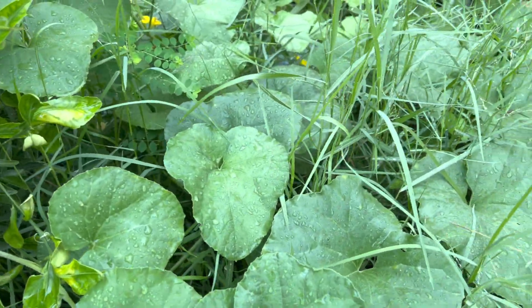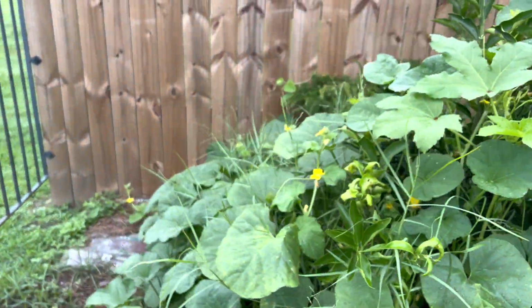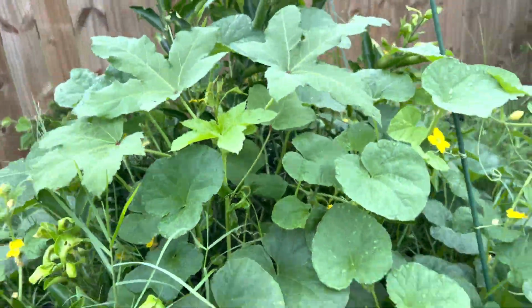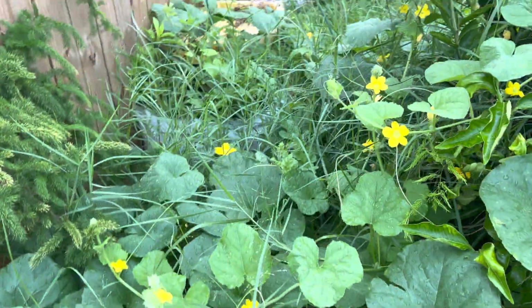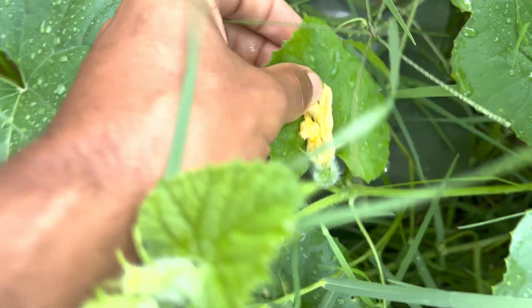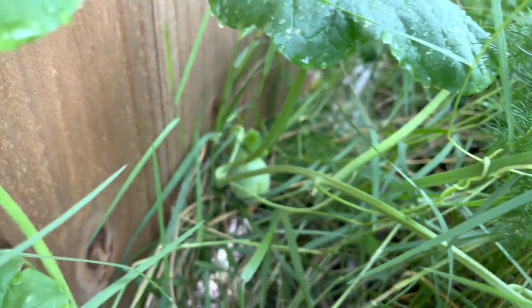Y'all see how that leaf-footed bug just dropped down? Yeah, those things have a will to survive, I tell you that. The okra, still don't see any okra pods on there. Another female bloom that opened up maybe yesterday or a couple days ago. I mean, if I search, I'll find them. Here's another fruit set. I didn't see this one.